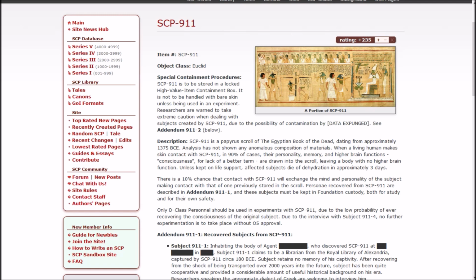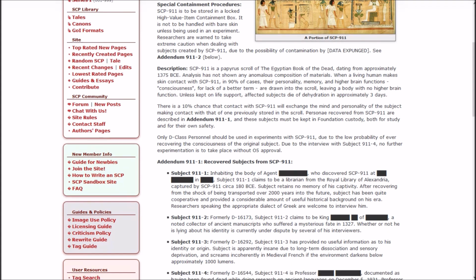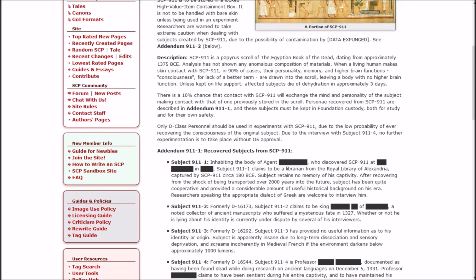Researchers are warned to take extreme caution when dealing with subjects created by the Book of the Dead, due to the possibility of contamination by probably the Book of the Dead. See the addendum. Will it explain? They expunged it, so probably not. I'll be surprised if the addendum is even there. SCP-911 is a papyrus scroll of the Egyptian Book of the Dead, dating from approximately 1375 BCE. I believe that's before Common Era, because they stopped wanting to say before Christ, which is weird that that's what BC was. But anyway, analysis has not shown any anomalous composition of materials.